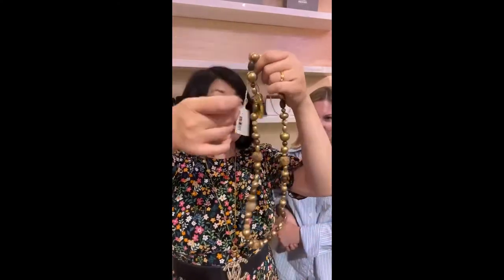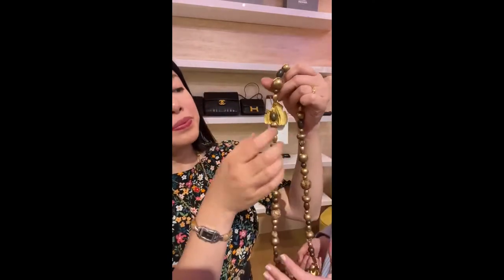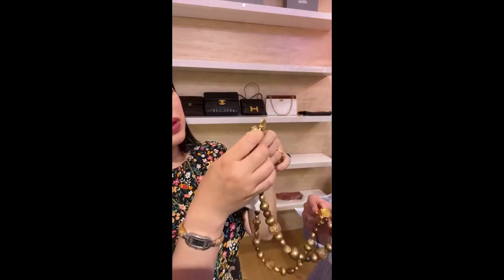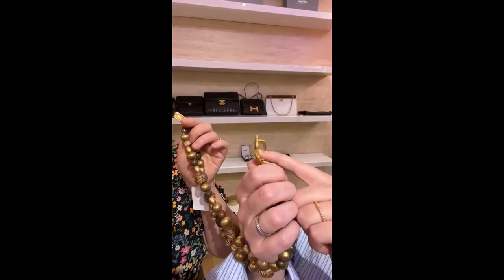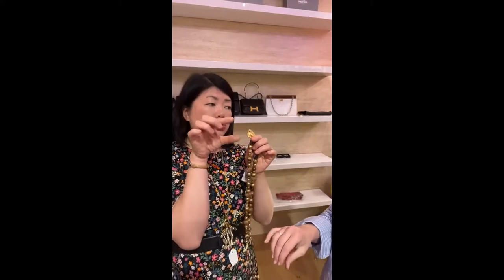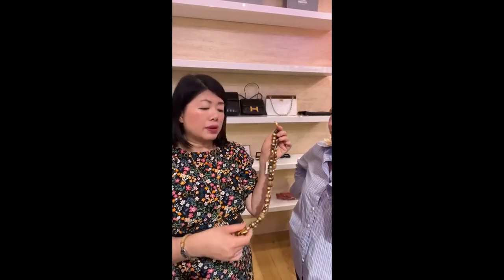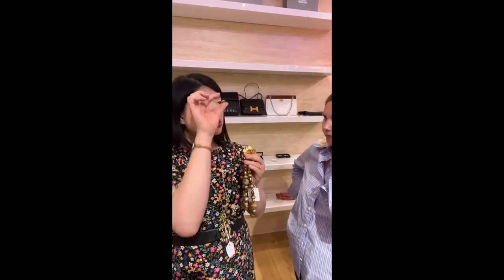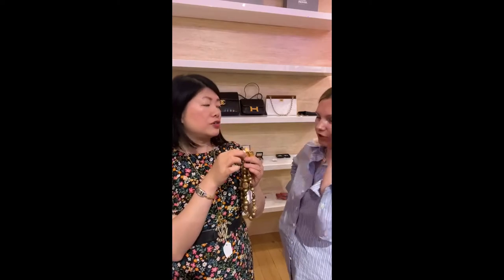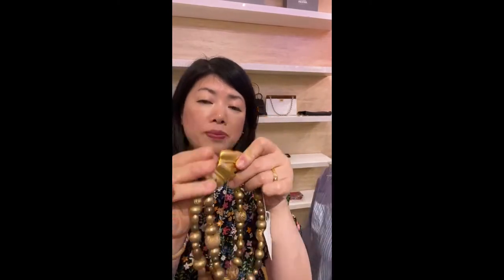What year do you date this? 80s, early 90s, based on the hallmark. And it does say Paris, New York. So when you see Givenchy, Paris, New York, they are 80s, early, I'd say like early 90s. But the oval one is 70s, where it looks like it's just Givenchy. Just Givenchy, yeah. So that's a good way of how you can date your pieces.